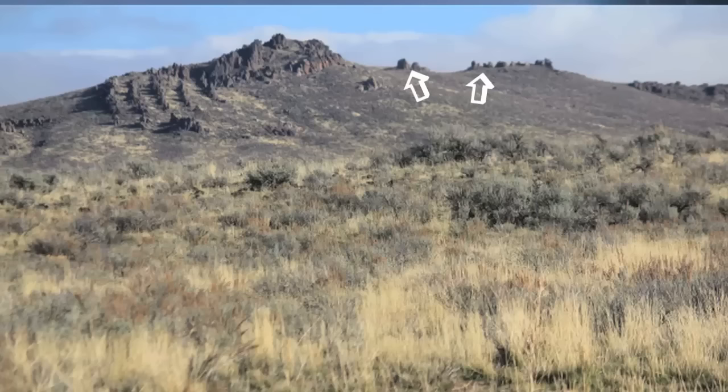We're still kind of far away, but you can see there's some weird looking structures sticking way out of the top of that hill, and then kind of to the left of them, there's a whole bunch more that look like they were set up in perfect rows with each other.